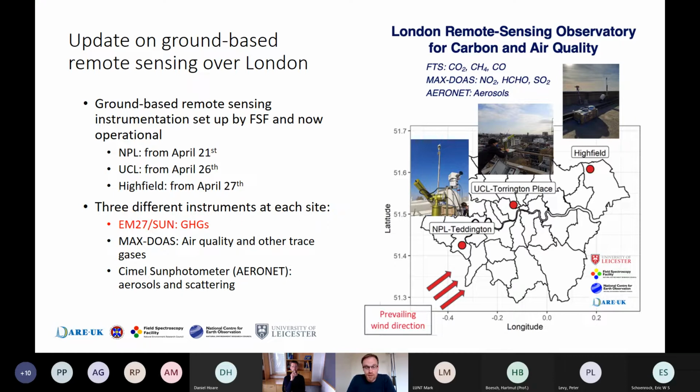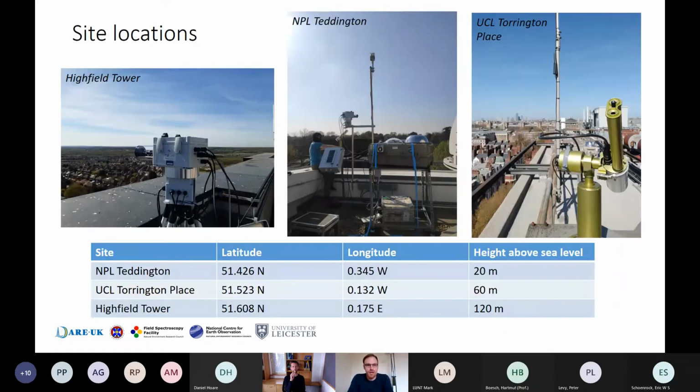So you can see the three sites have been picked to line up roughly with the prevailing wind direction, which typically goes from southwest up to northeast. So here's a bit of a closer look at the three site locations and some of the instrumentation involved.